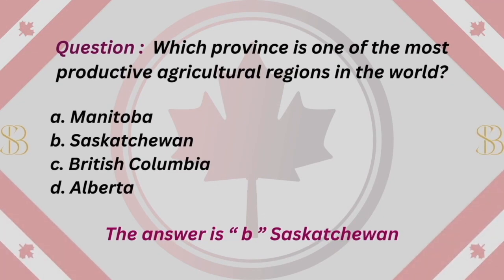Question: which province is one of the most productive agricultural regions in the world? A. Manitoba. B. Saskatchewan. C. British Columbia. D. Alberta. The answer is B. Saskatchewan.